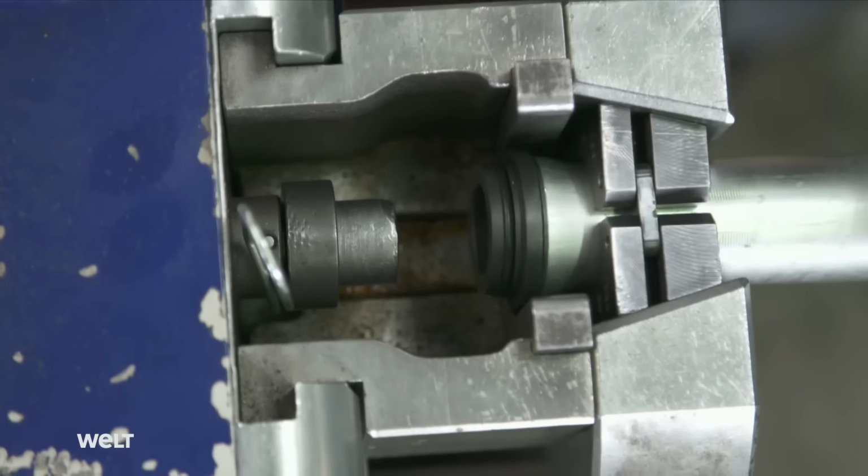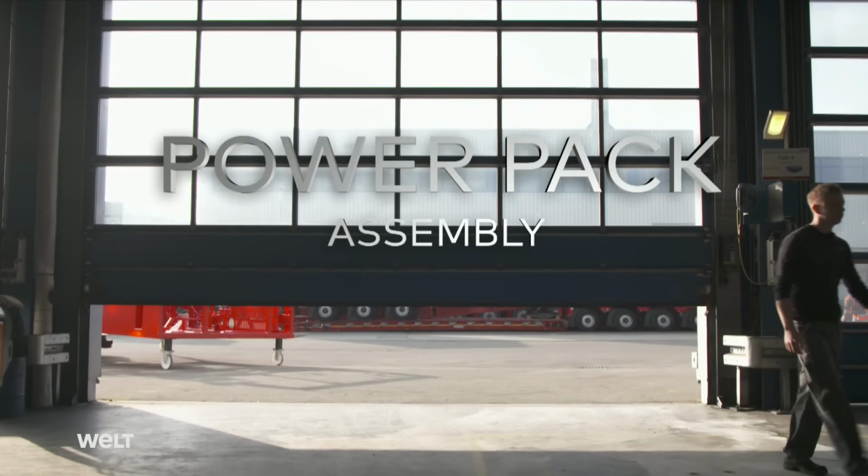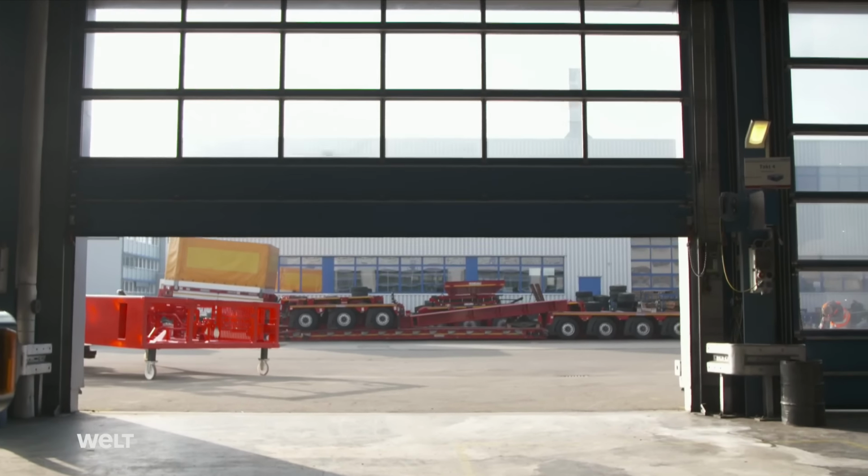The technician can then install the hydraulic tube for the transmission system. He tightens the nuts to pull the flared pipe ends with their inner and outer gaskets onto the threads. Once the connections are tightened later, they will be 100% leak tight, even at very high pressures. In the meantime, the power pack has been painted, including the hydraulics, in order to protect them from corrosion.